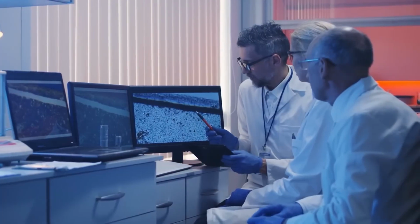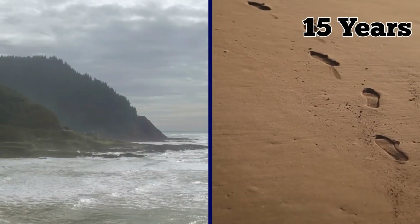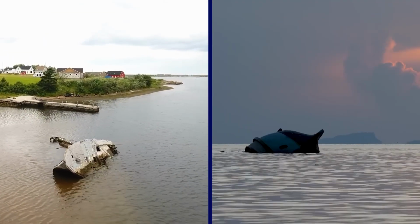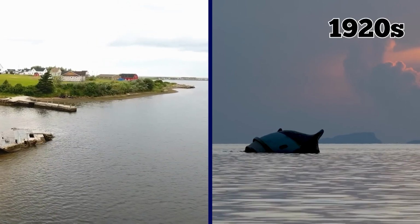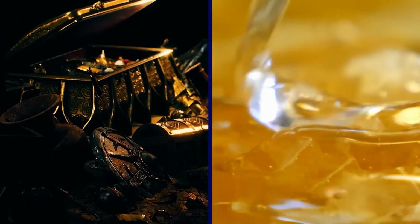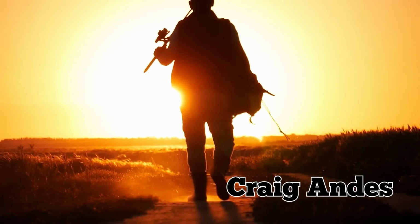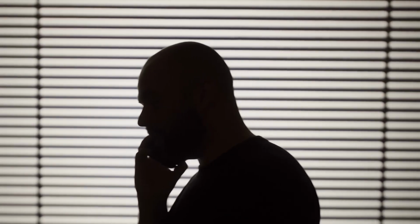It is here that scientists recently discovered the remains of the Santo Cristo de Burgos wreck following a 15-year search along the Oregon shoreline. Pieces of wood, porcelain, and other materials had been washing up for years, and part of the ship's upper deck remained visible until the 1920s. But it evaded official identification for centuries, while stories of the so-called beeswax wreck and claims of lost treasure and gold circulated. In addition to hearing about the wreck through local legend, experts received a tip from a fisherman named Craig Andes, who found bits of wood in some sea caves and recognized it as ship timber.